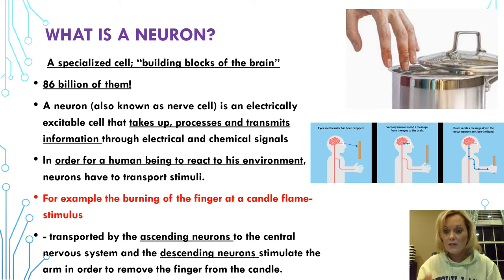And then all of a sudden, the sensory receptors go up to your brain, going, ow, there's pain, and down, and then you actually feel the pain. Okay, so that's why there's a delay, because the initial response is that spinal reflex, and then it registers. That makes a lot of sense of why that happens. So that's what ascending and descending neurons are.